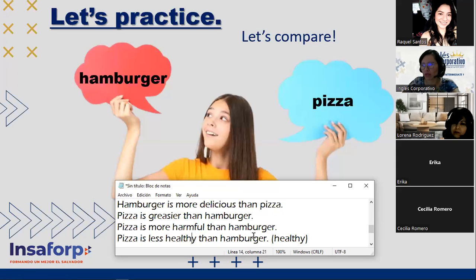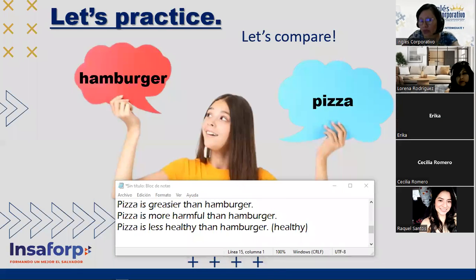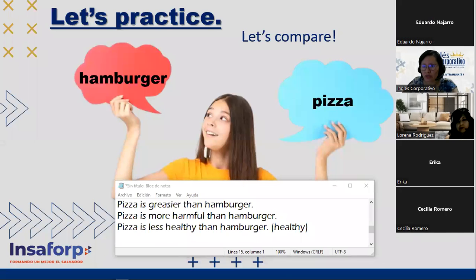Es menos saludable que la hamburguesa. Ya no usaríamos la terminación ER. No, ahí quedaría less healthy than hamburger. It's a different way, you know, of comparing, but it's valid too. Es diferente, pero siempre es válido. Okay, very good. Any other example, guys, or any other question?